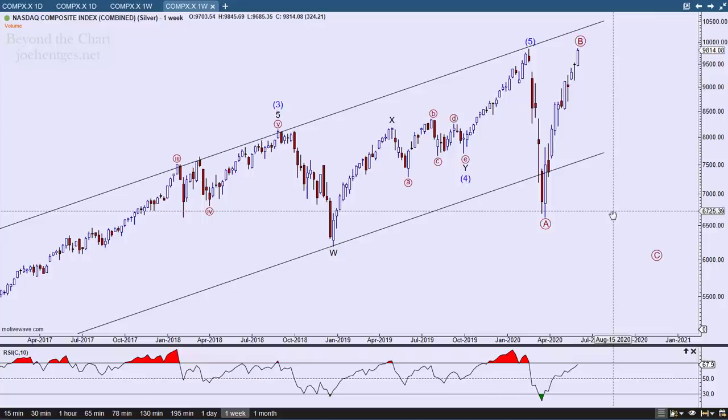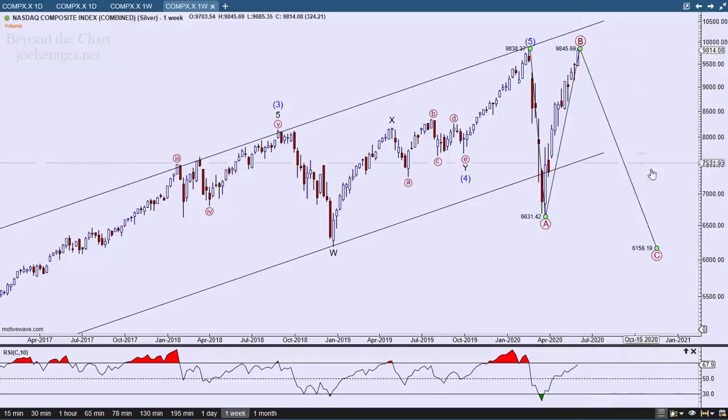Now, the thing about corrective patterns is they can become more complex. First of all, we need to complete the flat. But once you have a completed flat or a zigzag, just like I'll show you on the daily, you can continue to get more complex and connect to another corrective pattern, etc. But first things first, here's where we're at. We've punched to new highs. I believe this is what's going on.